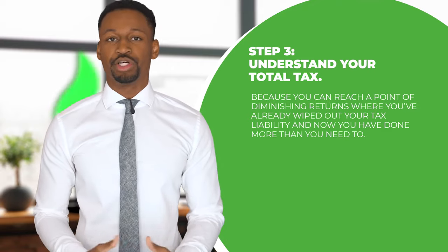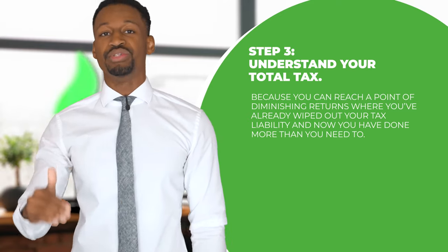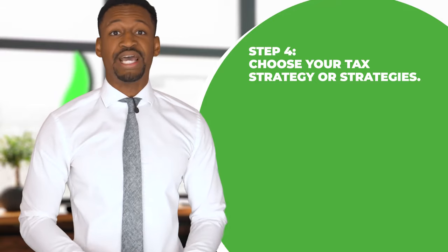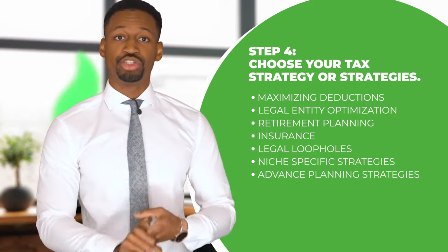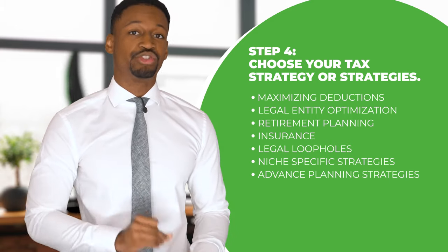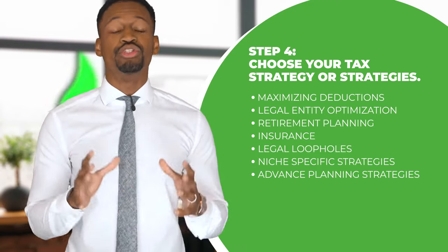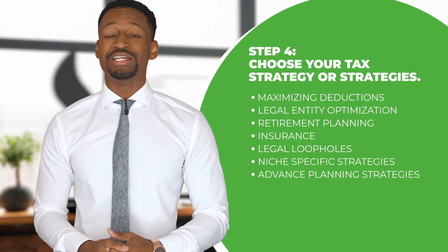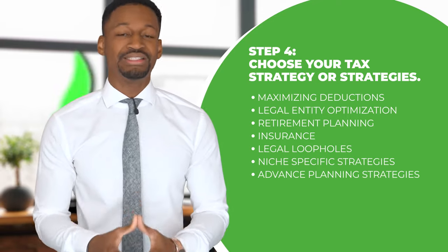Step number 3, understand your total tax, because you can reach a point of diminishing returns where you've already wiped out all your tax liability and now you're in a situation where you may be doing more than what you need to do. Step number 4, choose your tax strategy or tax strategies. Now there are many things you can do to optimize your tax situation, such as maximize deductions, do some legal entity optimization, retirement planning, insurance strategies, legal loopholes, niche specific strategies such as investing in real estate or oil and gas, and other advanced tax planning strategies. But look, you don't need to do all of these strategies, especially if you don't have much taxable income yet. Sometimes all you really need is one solid approach, okay? I know people who can wipe out all their tax liability simply by investing into rental properties.